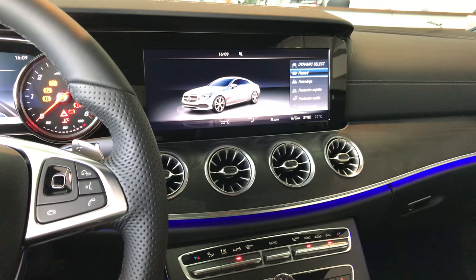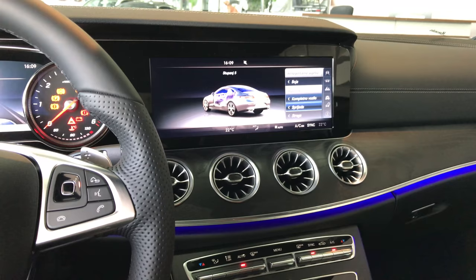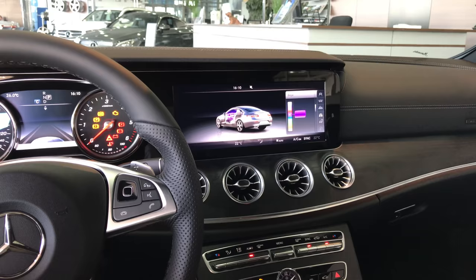I really like the lighting, ambient lights. Just to show you, this is one of my favorite features. Complete vehicle, front, back. You can really customize a lot here. And just look at this. Okay. Go with a yellow, or maybe go with a... There's really a lot of colors here. You can really customize this. Watch this red. I know it's still bright, but let's go really, really red.